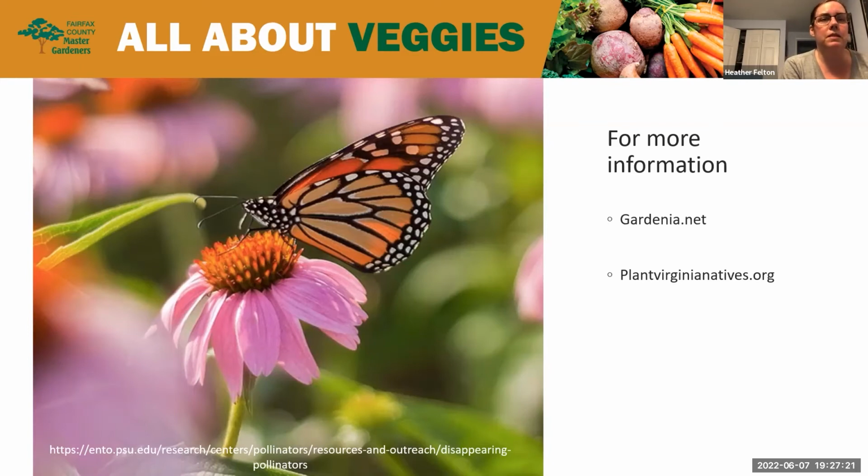For bees, I think really any native plant, and if you get flowers of different designs, because some pollinators need a deeper cup to get the nectar out of. Some are on the surface. So I think just a variety of plants is the best way to go.